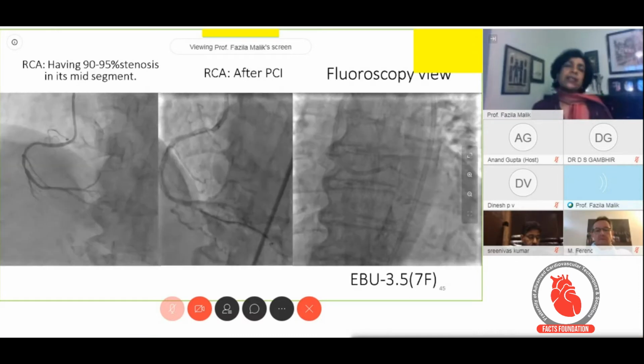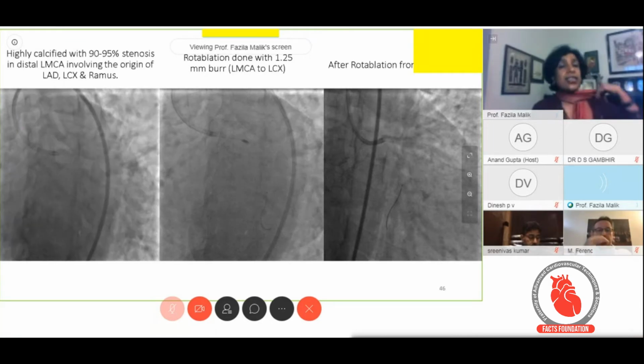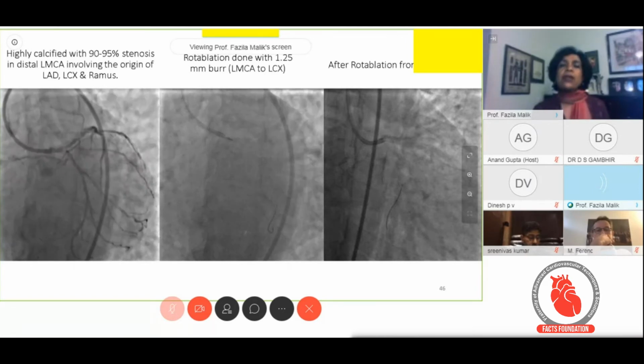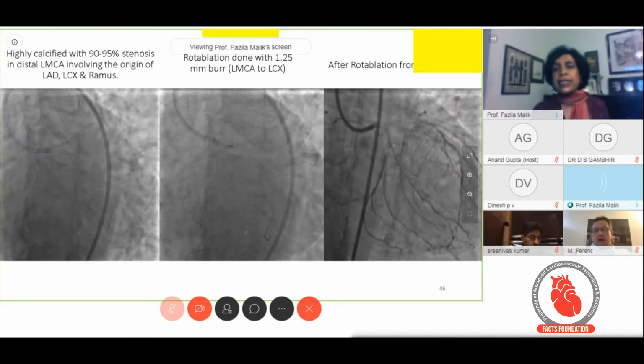Now, this lady is frail, 82 years old, with poor kidney function, creatinine of 3.2. She would not tolerate a prolonged procedure. And so we knew that for her heavily calcified vessels, we would need to do rota early on to get an optimal result. So first of all, we did rota ablation from left main to LCX.